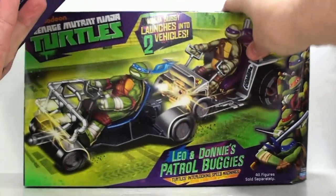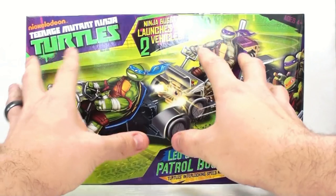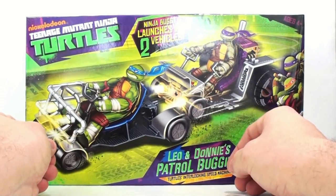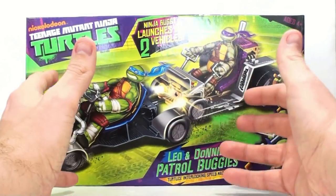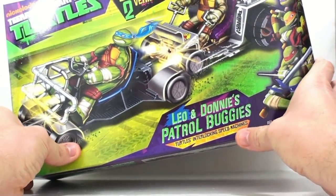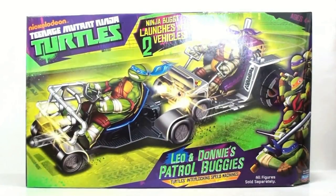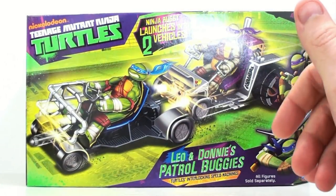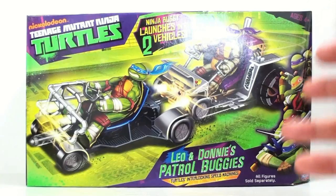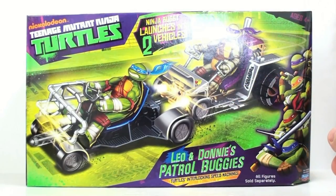So starting things off, I guess we're going to take a look at Leo and Donnie. And as you can see, the packaging here shows the two buggies. Obviously, the figures are sold separately, as it says right there. And it says that it's the Turtles Interlocking Speed Machines. Now, we actually saw this vehicle in the show itself. It was created by Donatello and first appeared in the episode known as Panic in the Sewers. That's basically an all-terrain vehicle that the Turtles can use to get around.